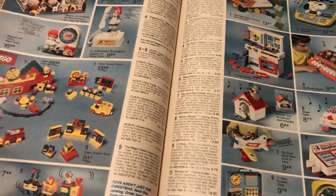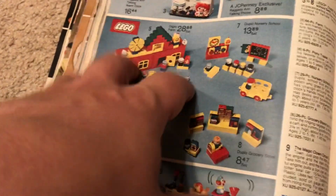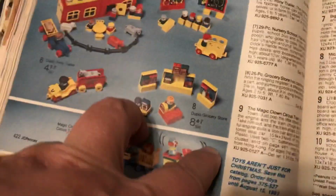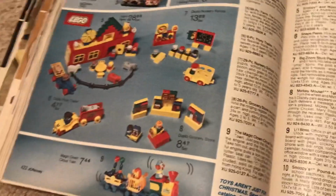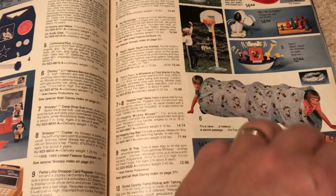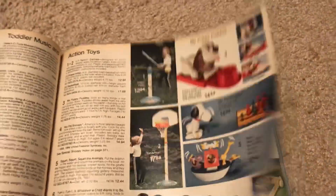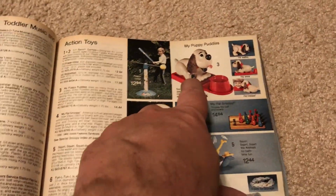We really did. Look at this, Legos. This is old Duplos. They didn't call them Duplos back then. Oh, yeah, they did, Duplo. So it's Legos for young children with small hands. And that's a cat toy for kids. Now it's just a cat toy. My Puppy Puddles. That puppy would drink water and then urinate. I never knew. And then in the commercial, they'd put like a little towel under it. And I never understood why you would want that.